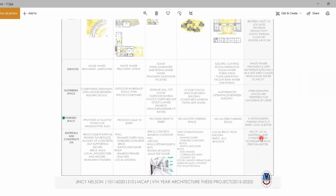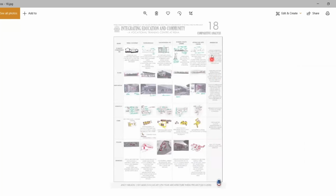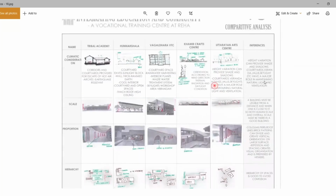Use of local materials and construction techniques always performs better. Play of height and volume creates shade and shadow. And finally, courtyards, veranda, jali, skylight, etc. have a major role in maintaining natural light and ventilation.